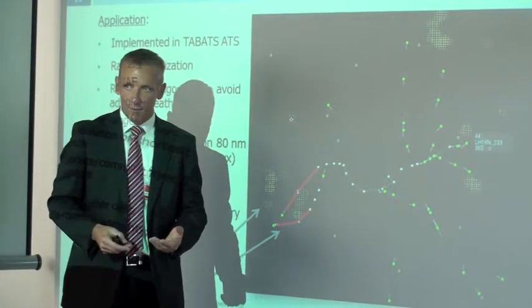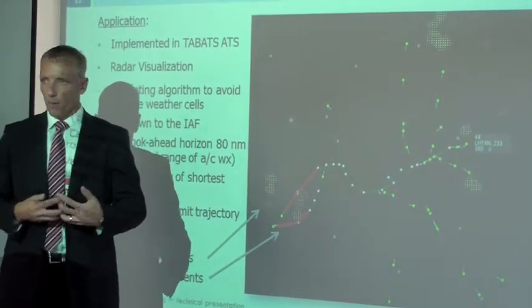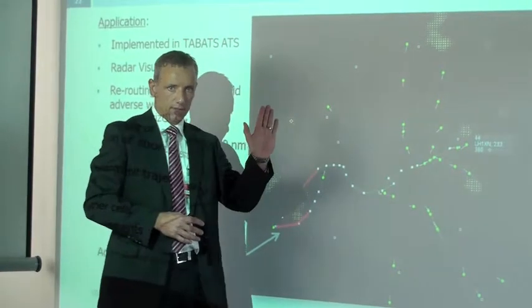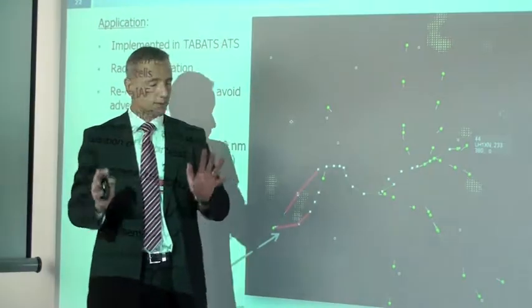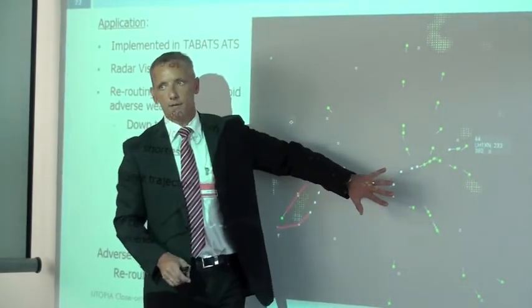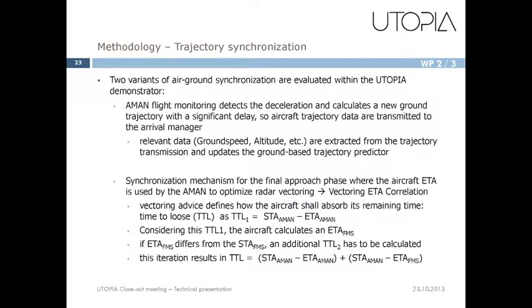The actual AMAN, which is an enhanced version compared to what is operational and delivered by Bacu, would not be able to evaluate very complex trajectories and would say, I'm not able with my algorithms to handle this type of request. So we said this should be avoided, but honestly, this should be investigated further, since these are the areas where the disruption probabilities are at their highest level. Trajectory synchronization, the third and last part, finally looks at different types of synchronization strategies within UTOPIA.